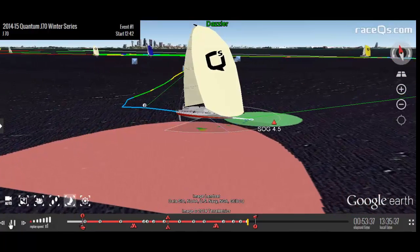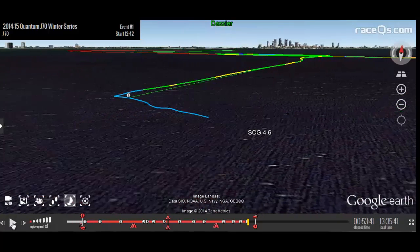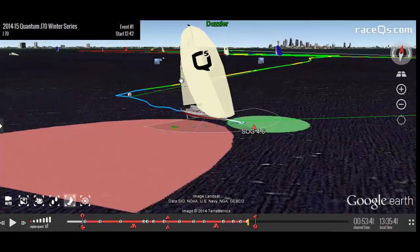Especially in light air, if you're slow going into the jibe, it's pretty hard to come out of it going fast, if you know what I mean. So absolutely. I pulled up a couple of Allan's jibes in the replay, and if you look at the color-coded GPS track, you can see he's clearly speeding up before each of them.